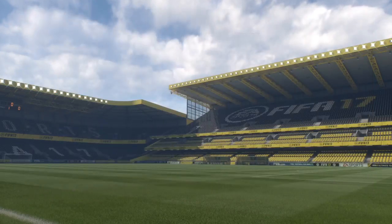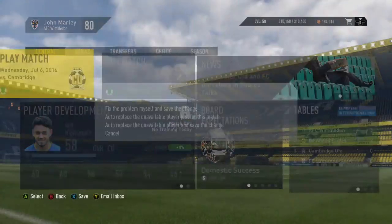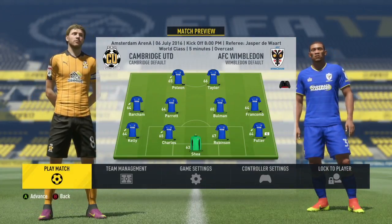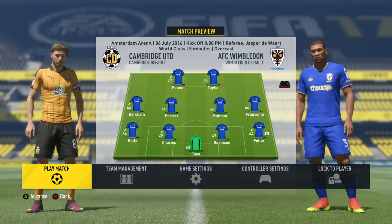So anyway, now we'll jump into the second preseason game against Cambridge United of League 2. We expect to win against lower league opposition here, but I will rotate the team, I think, for this game from the team that played against FC Lausanne. But let's get into this game. Let's get another win in the preseason tournament.